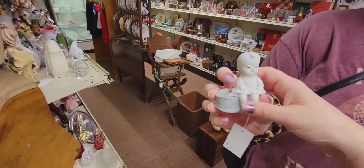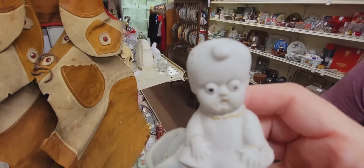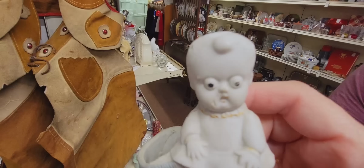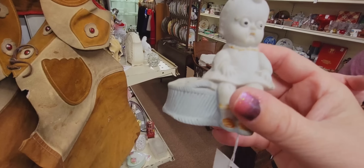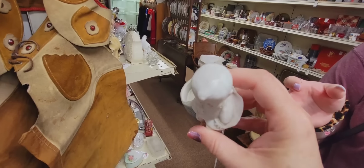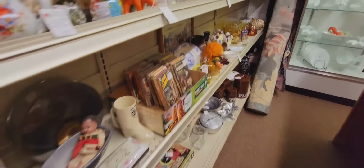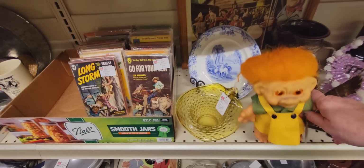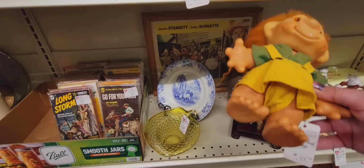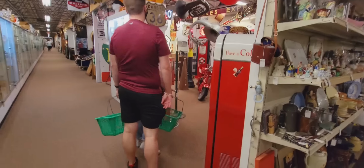Found this little baby. He's $16. He is bisque, but oh my god, change my diaper. Oh, I love it, but it's $16. It's a little bisque baby pin cushion. Super cute. See a troll. What? $35 for the Norfin troll.